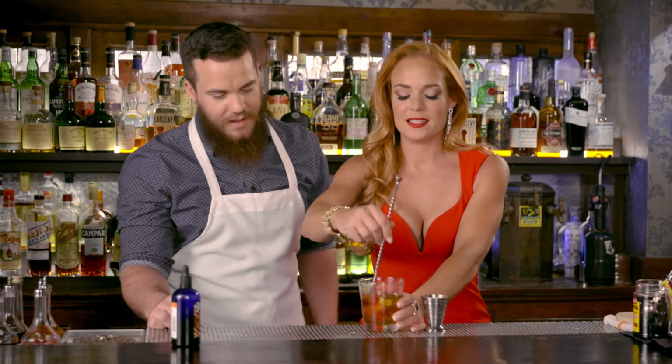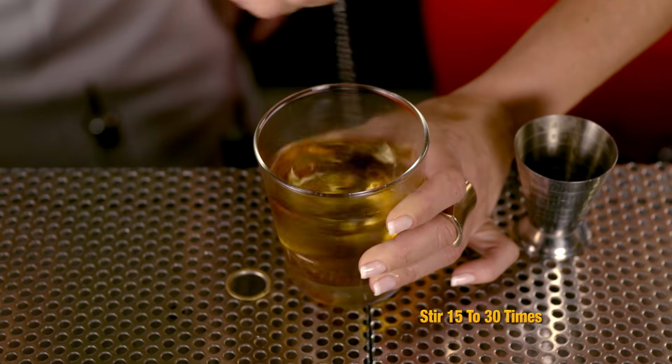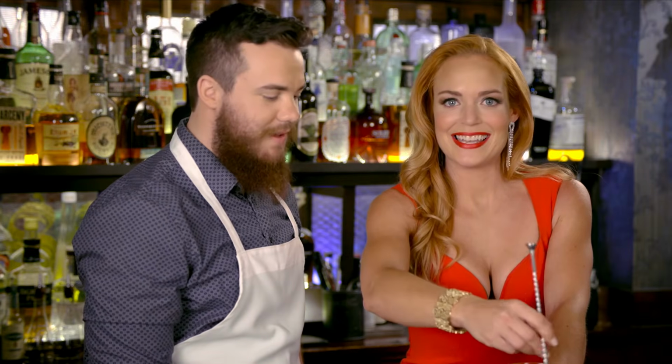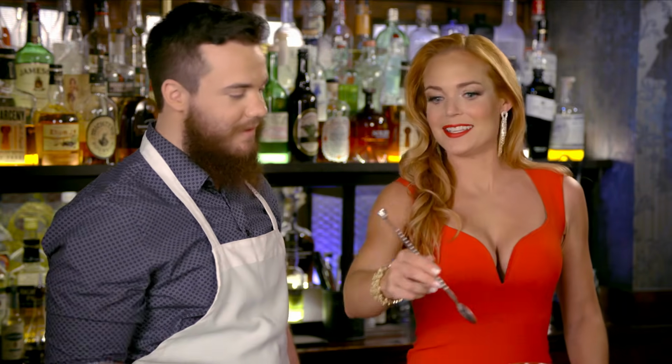Dump that in. Exactly. We're going to give it a swirly swirl. About 15 to 30 in that range. 1, 2, 3, 4, 5, 6, 7, 8, 9, 30. Beautiful. 1.5, I think. It'll do.